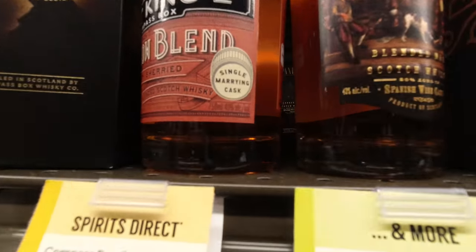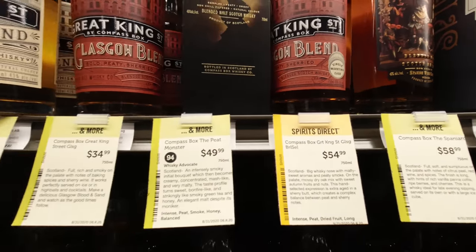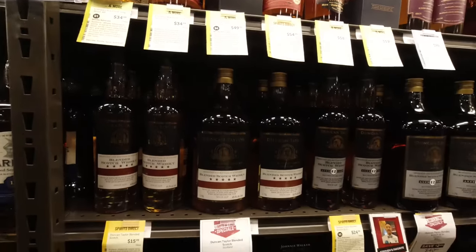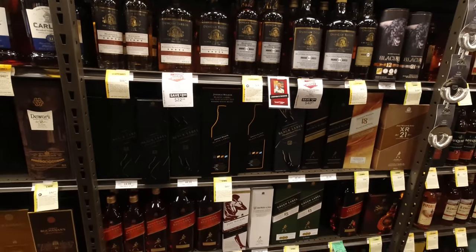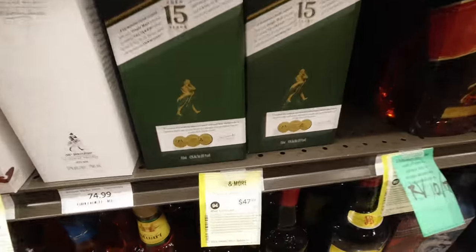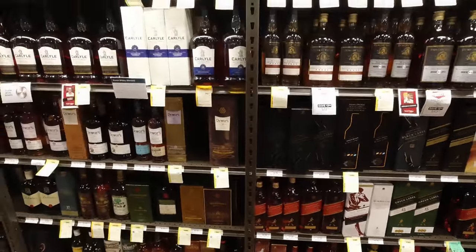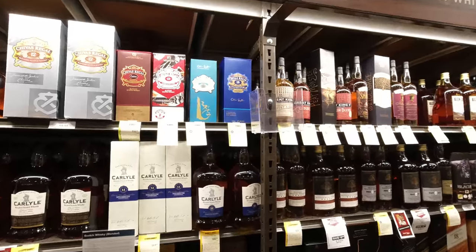Is that the 49% version? Yes, it is. That is a great bottle for $55. 49% ABV from Compass Box. Hard to argue with that either. $48 for the Johnnie Walker Green Label.